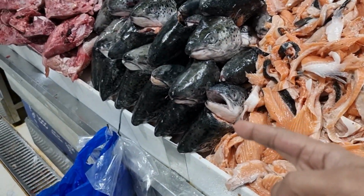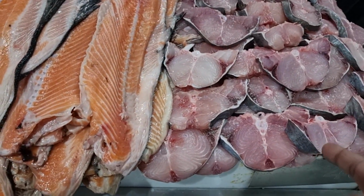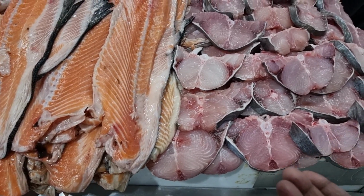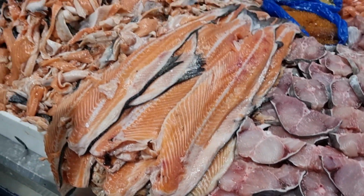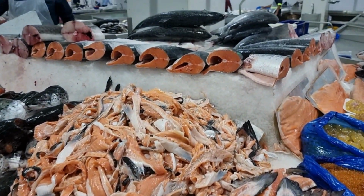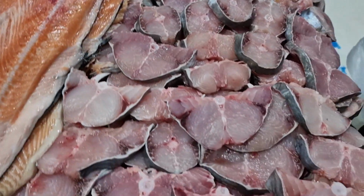You even have fish heads, and you even have pre-cut slices here. So there's a lot of variety. In case you don't want to take the whole fish back, you can ask one of them to get it cut for you, and then you can just take it back home, and it's ready to eat.